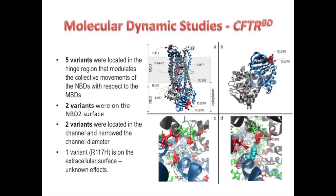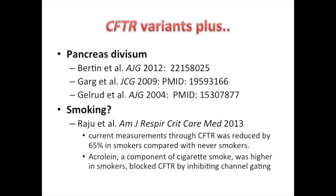And then there's one here, R117H on the outer surface, and that is a strange bird itself. We're not exactly sure how that works, and a lot of people have worked on that and don't understand exactly how it works. But we're beginning to understand that there's something very important. We also know that these CFTR variants are associated with pancreas divisum. So if you have both a low head pressure and a high distal resistance, you're at risk.